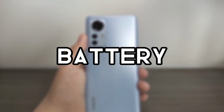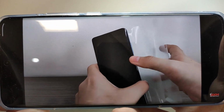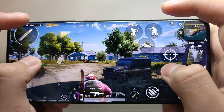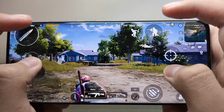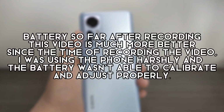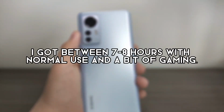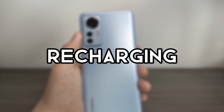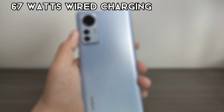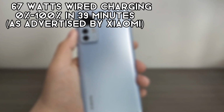For the battery, we have a 4500 mAh battery, and for a whole day of use with a bit of gaming, so far with the out-of-the-box version that I got on MIUI, which is MIUI 13.0.10, for me the battery is good. It is capable of up to 67 watts of wired charging and can do 0 to 100% in 39 minutes as advertised by Xiaomi.